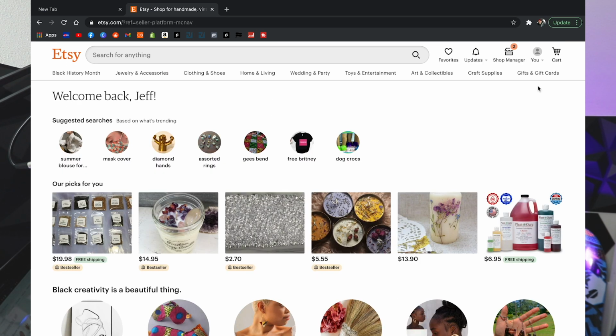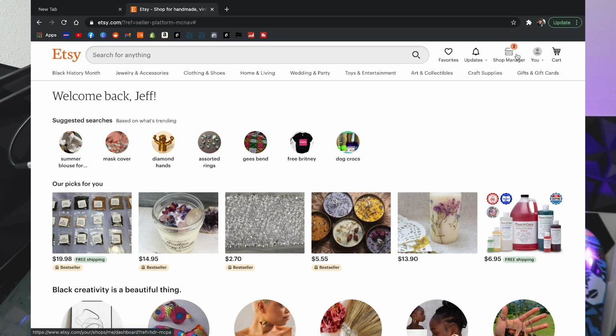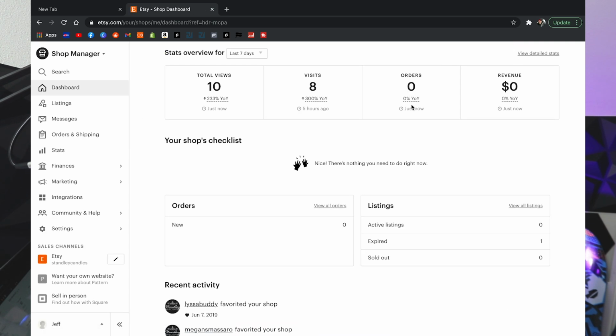And then from there, I went ahead and signed in under the shop that I've already set up. So we're gonna come up here to Shop Manager, and once you get inside Shop Manager, you can see I haven't used this account for a long time, although it still gets views. That's 10 in the last couple days. So not a ton, but the shop does get views. So this is something I should probably set back up and actually get some candles on here.